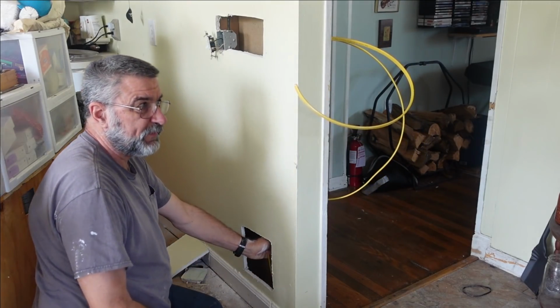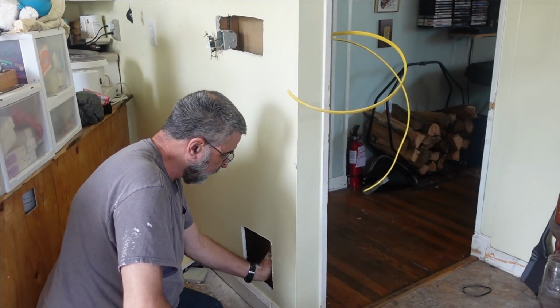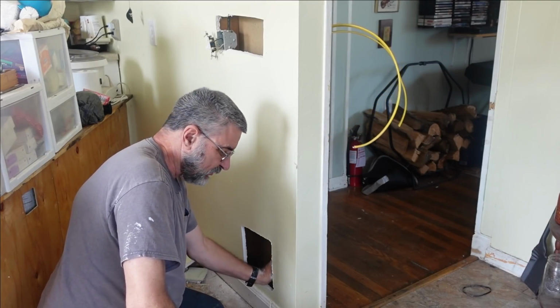And that hole is big enough that I can run both of these wires through the one hole. So I don't even have to drill anything. That's kind of cool.